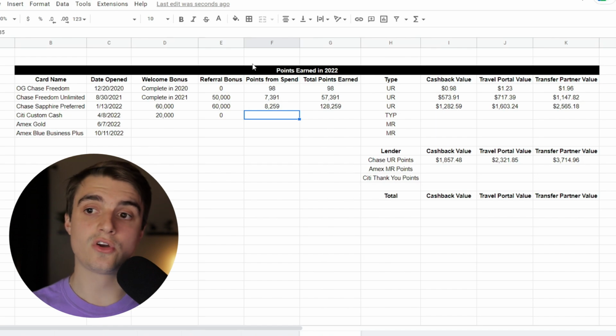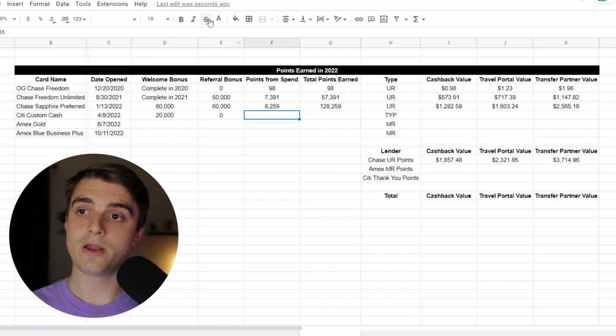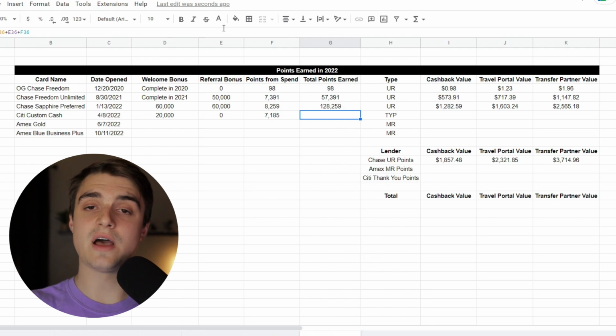But considering I use this card to hit the welcome bonus and then use this card for gas every single month, the total amount of points that I've earned from spending on this card is going to be 7,185 points, bringing the total amount of points I've earned on my Citi Custom Cash this year to a total of 27,185 points.